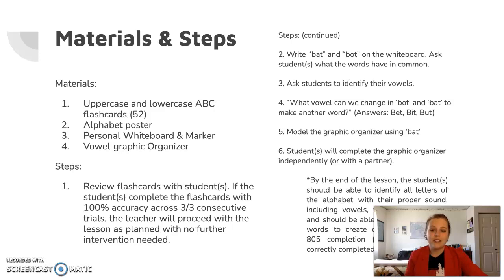So the materials: those same flashcards to make sure that she is still on track, the alphabet poster, personal whiteboard and marker for the special education teacher, and a vowel graphic organizer, which I will show. We reviewed flashcards with the student. She got 100% accuracy across 3 out of 3 consecutive trials. Then I would write, because I didn't get to do this strategy, I was just used to talking in past tense.